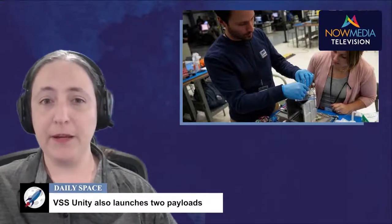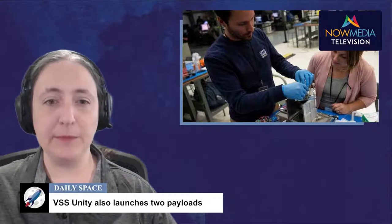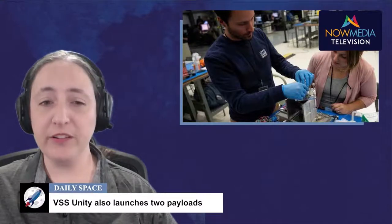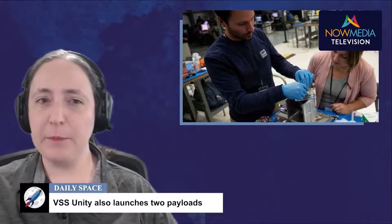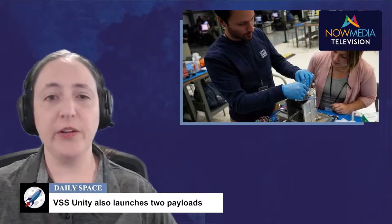The other NASA payload was Collide, which stands for Collisions into Dust Experiment. According to NASA, this experiment is a modified version of the Collide that was flown previously on two space shuttle missions. If you've ever played around with making your own craters by dropping balls into sand or flour, Collide's experiment will be pretty familiar to you.